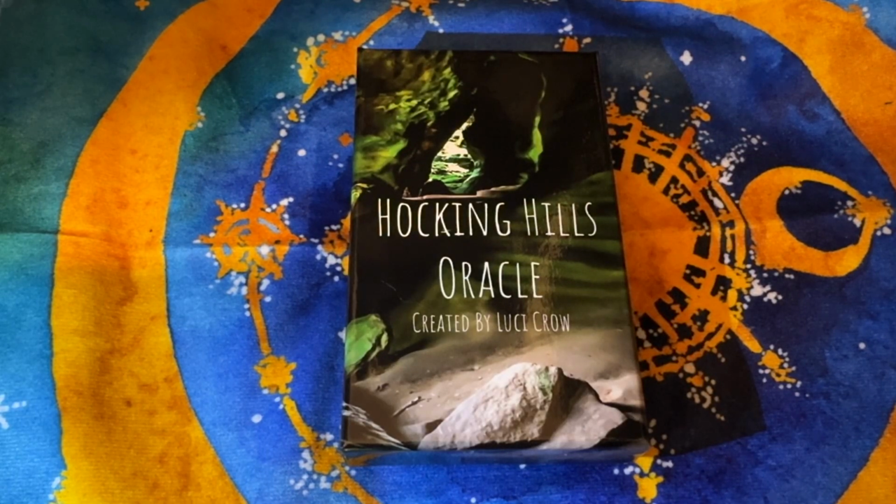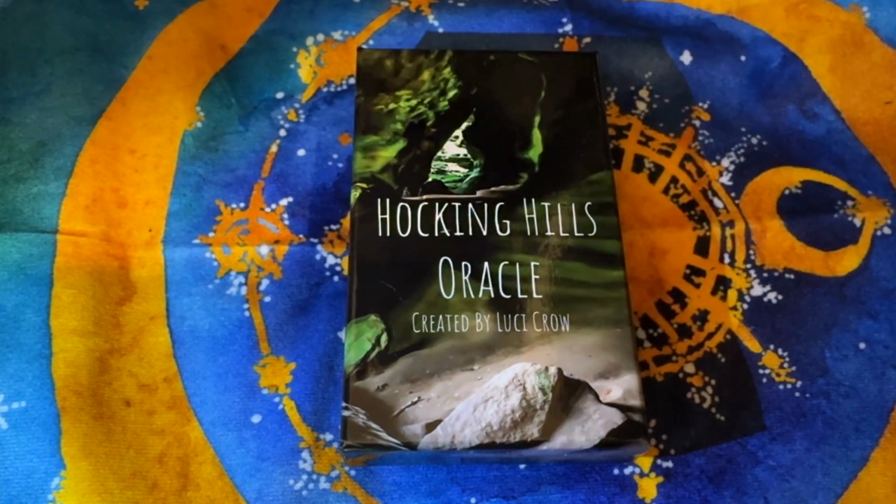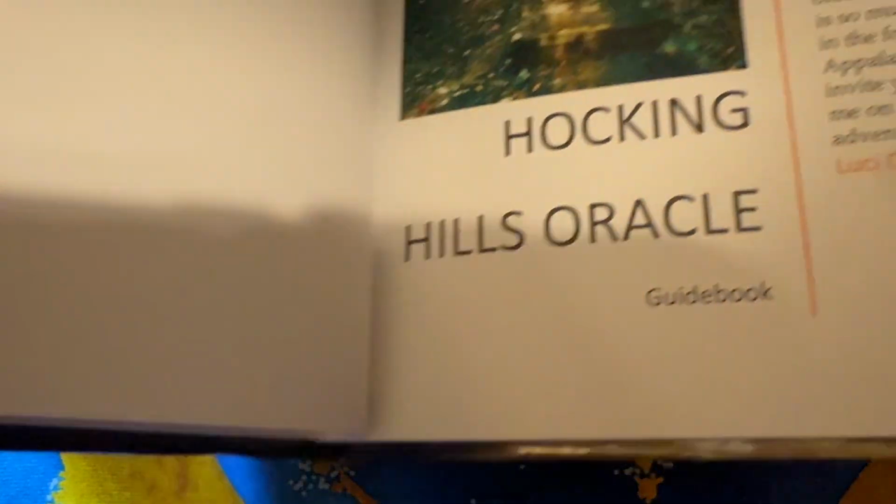Today I'm doing a showcase ramble video for the Hocking Hills Oracle, and this is the box, obviously, and it also has a hardback guidebook with information about each card as well as card spreads. I mentioned it in a previous video, but this is going to go through all the cards.